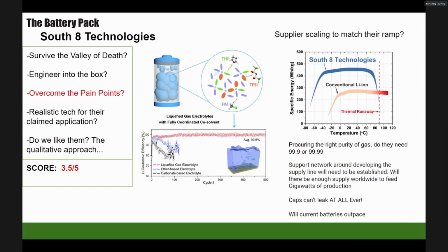It is one thing to have this really cool electrolyte, and then it's another thing of, can they get enough difluoromethane to supply the amount of 18650s they want to have, and when do they actually hit cost parity of that compressed gas, right? And the processes associated with it. Is that a megawatt? Is that a gigawatt? Is that 100 gigawatts, right? Is there enough difluoromethane in the world to actually support 100 gigawatts of this technology?